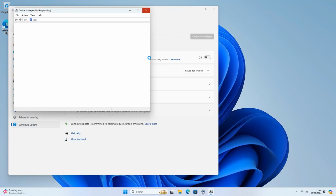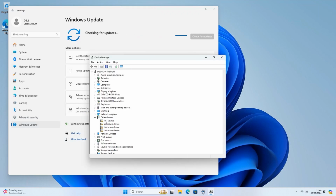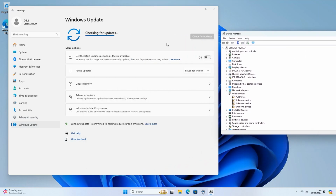I'm going to just drag that over there, wait for it to catch up with me. Again, the main thing that's making this go slow is the mechanical hard drive. It doesn't like doing lots of things at once. But we'll get there in the end. So there's a couple of unknown devices there, which I'll just leave like that.